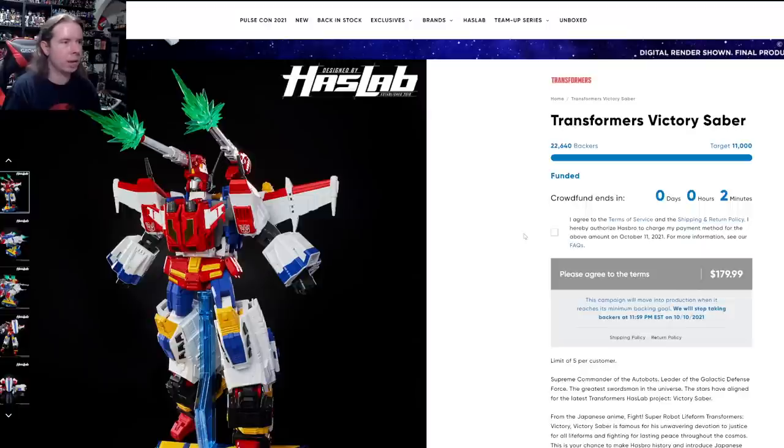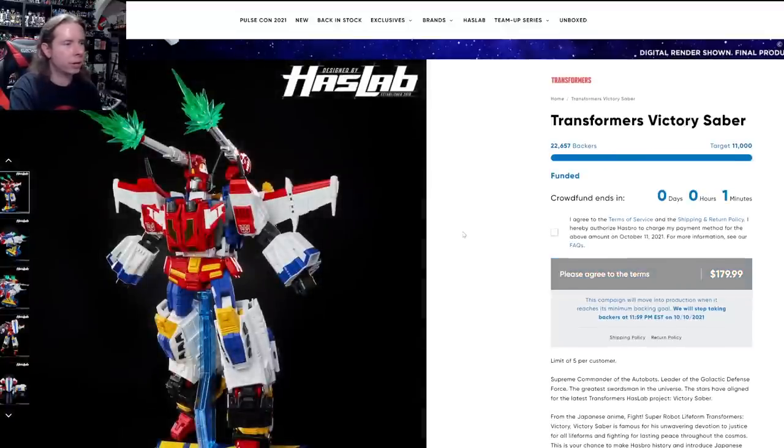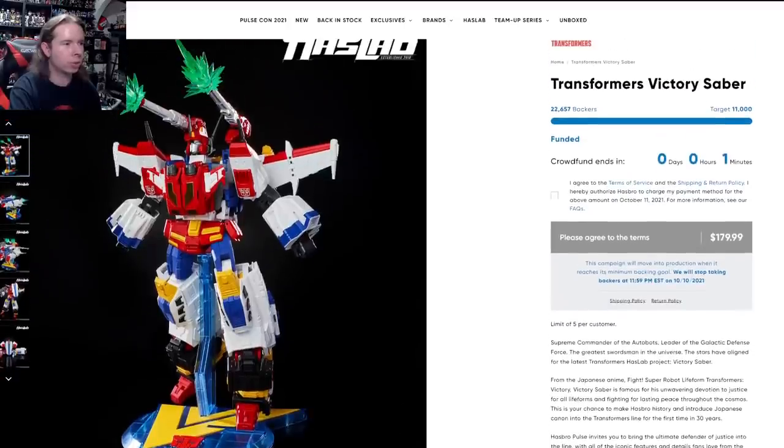I got plenty in the bank, and I'm about to lose a big chunk of it in like a minute. But it's going to be worth it. I'm so excited for this figure. Star Saber has a proper toy that matches in with the main line of Transformers, with all the Generations figures. It's super cool to see. And it's a loaded figure. It's coming with so much. I'm super excited for this figure.